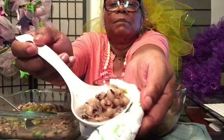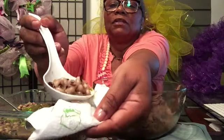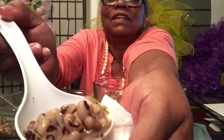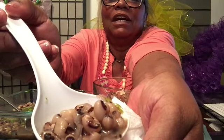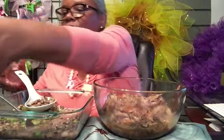Can you see those black-eyed peas? They call them black-eyed peas because they got like a little black dot right there. Can you see them? That's the black-eyed peas. And they are good. Yes.